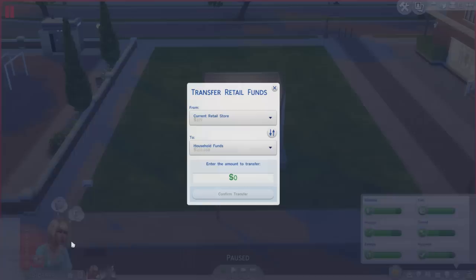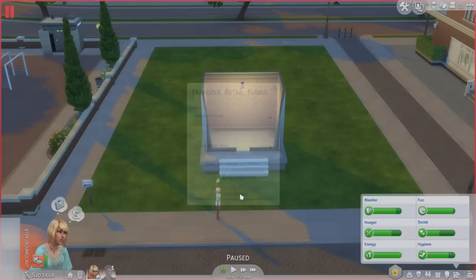Let's switch household to retail. We have $100,000. I did not mean to give them that much, but I mean, whatever. We'll just keep it in the retail fund. So let's do $100,000. That is a lot of money. Let's do, maybe like 95,000. How much does that give them? 8,000 is still a lot of money. Oh well, whatever. We'll probably spend it on something.